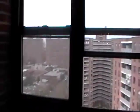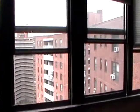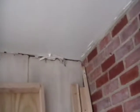This is the enclosure. There's a plywood enclosure with an opening for an air conditioning unit, which has been removed. You can see here the windows are a series of aluminum and glass double hung windows. The enclosure is also on the side panel. It's also plywood that's been attached or butted up to the concrete underside of the slab above.